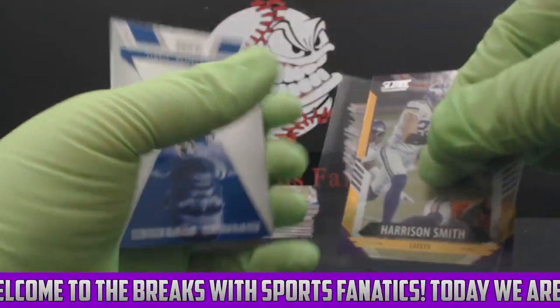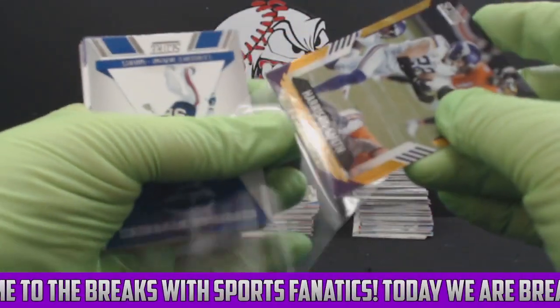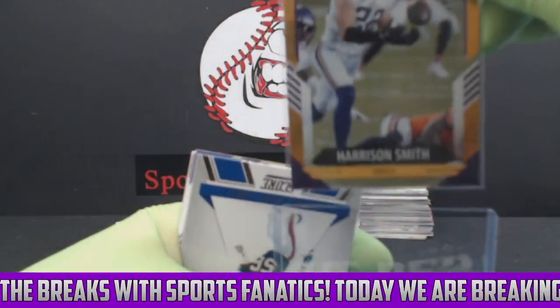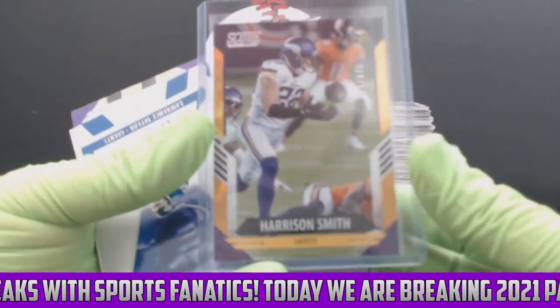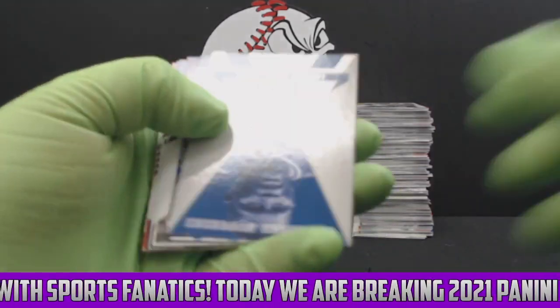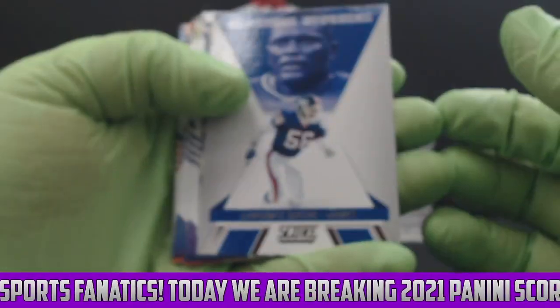This is a Harrison Smith. Harrison Smith lava parallel, numbered to 575, for the Vikings. This is going out to Todd E. There you go, Todd. Harrison Smith lava to 575. Lawrence Taylor.